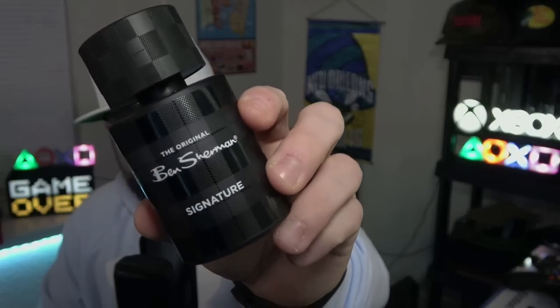If you like leather and you come across this one, I would advise you to roll the dice, spend the 10 or 15 bucks, and just check it out. It's worth the dice roll. Not something you're going to be able to sample, you're going to have to just roll the dice. But in my opinion, it's definitely worth it. It's Ben Sherman's Signature.